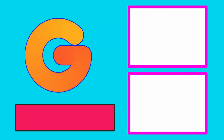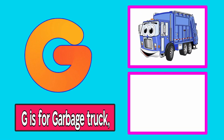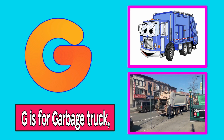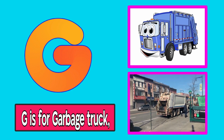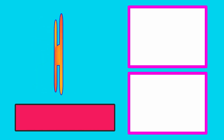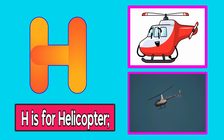G. G is for garbage truck. H. H is for helicopter.